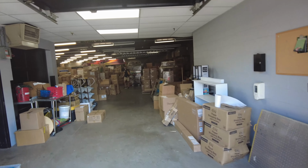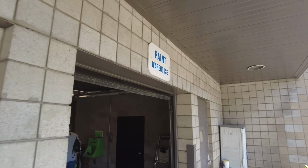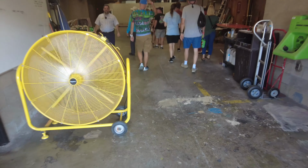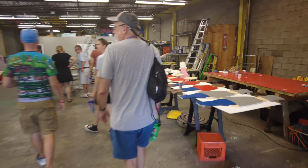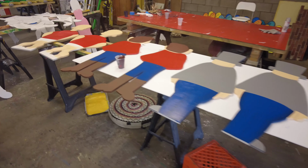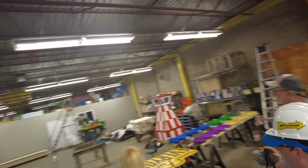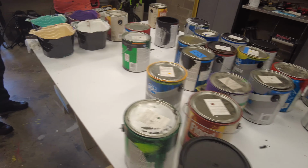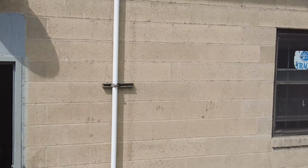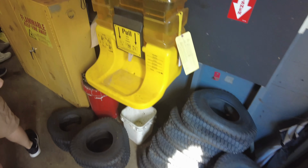Closer look at the games warehouse, and we're headed into the paint warehouse. And we're checking out the maintenance department now. This is the ride maintenance area.